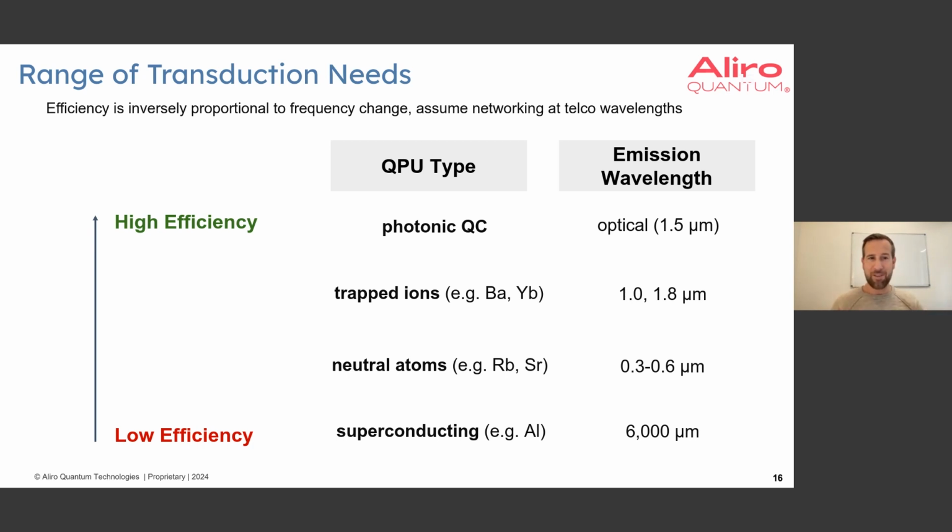And then finally, at the top, high efficiency, the photonic. If you are operating at 1.55 microns, then there's no transduction needed, right? And you can actually just, either with on-chip waveguides or with fibers, couple sizable quantum computer chips to each other and network there. So those are some of the transduction challenges that we have.